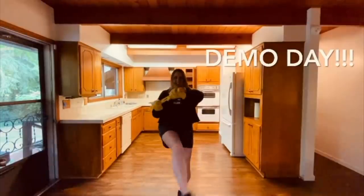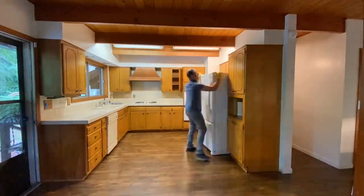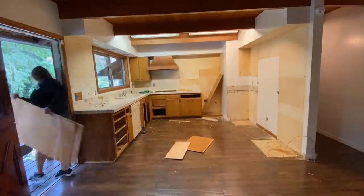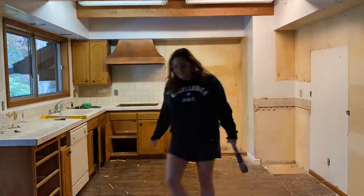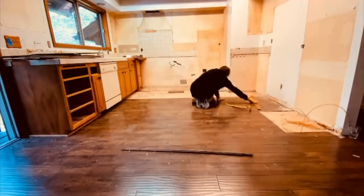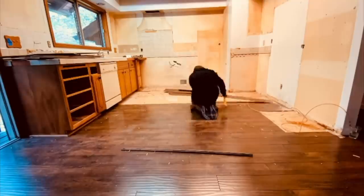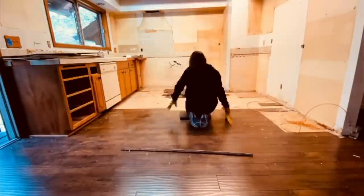Renovation. This is gonna be fun. This is the day that I've been dreaming about since the first day we put our offer in. And I think I let my inner Chip Gaines come out and we really had some fun with it.